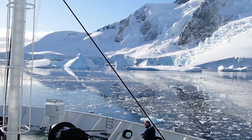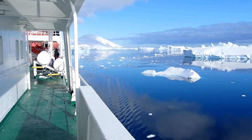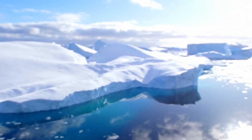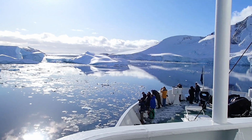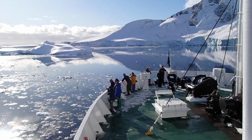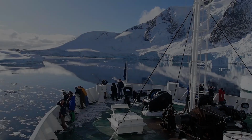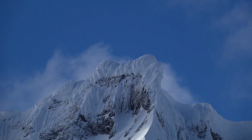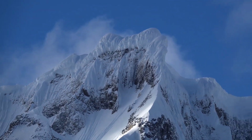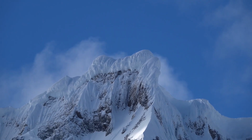Yep, we're going to find a way through that. Threading our way through the gaps. Some of the surrounding peaks have these snow ridges on them. They must be 10 or 20 metres tall, if not more. It's that snow perch up there.